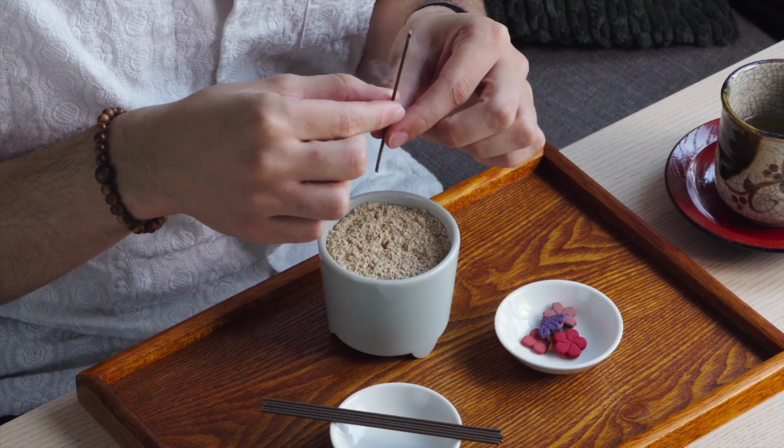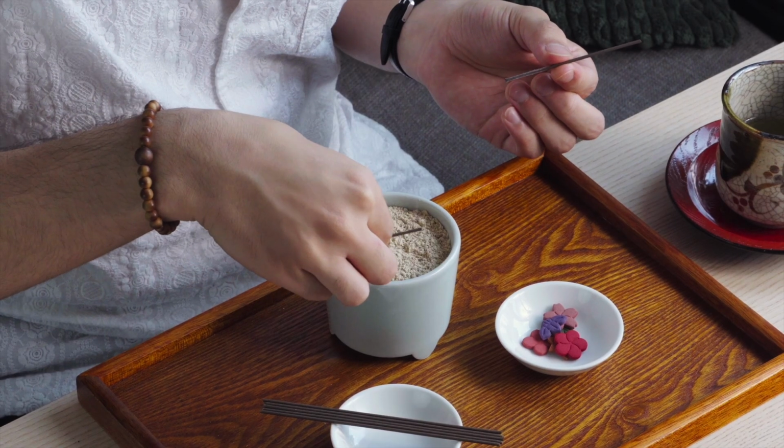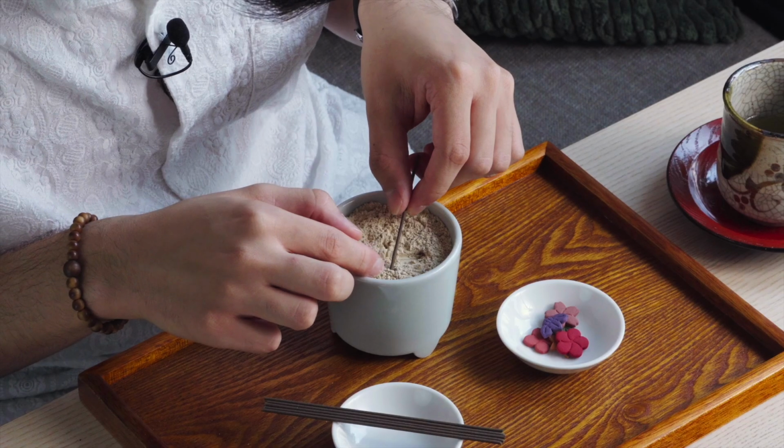In addition to their ease of use, incense sticks are incredibly versatile. If you don't want to burn the whole thing, you can just break a piece off and only burn this much. If you want, you can actually lay it flat on the ash bed if you so choose. I just put it out, didn't I? Can leave that bit out. Oh no, I didn't put it out.